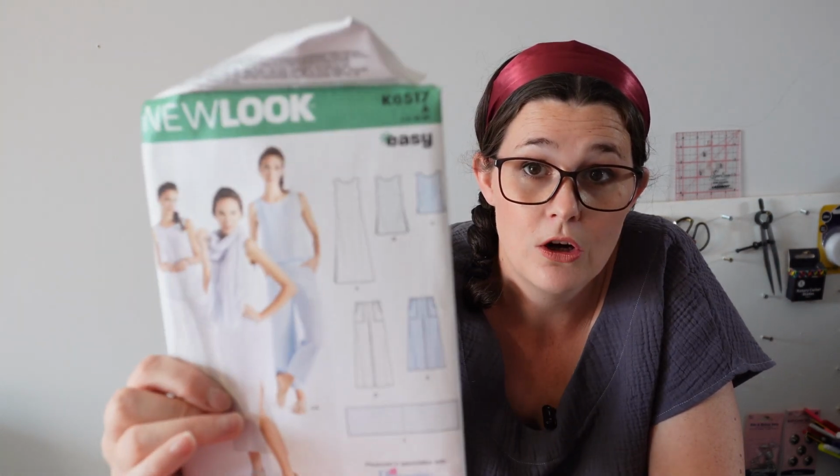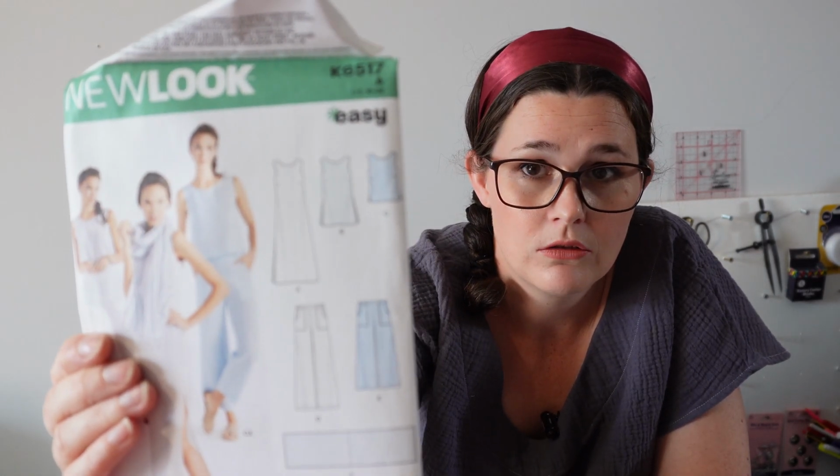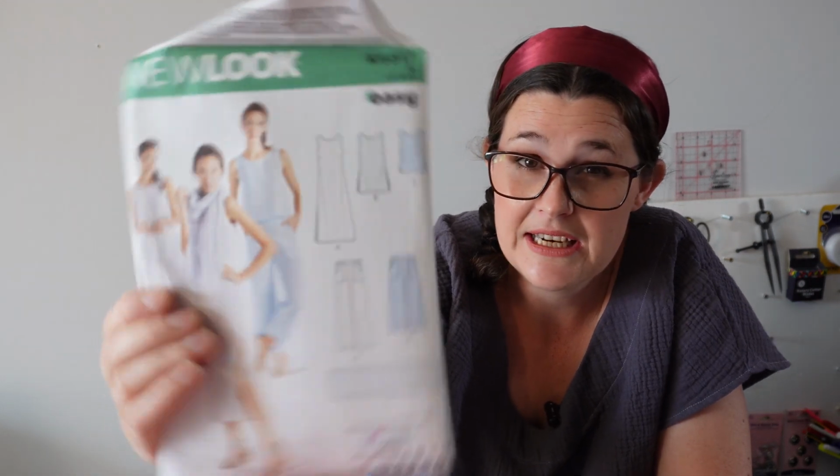New Look 6517. I've made the trousers from this, but the top also looks like a very good basic block. So if you're looking for a really basic tee, I think that is for you.